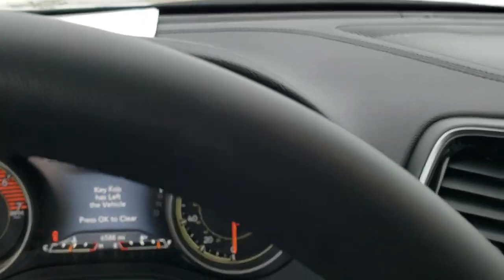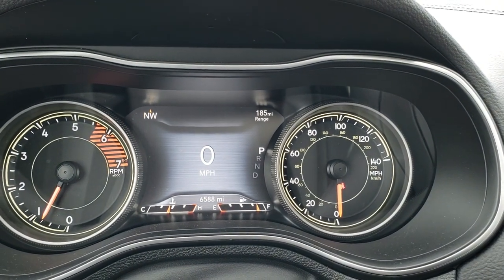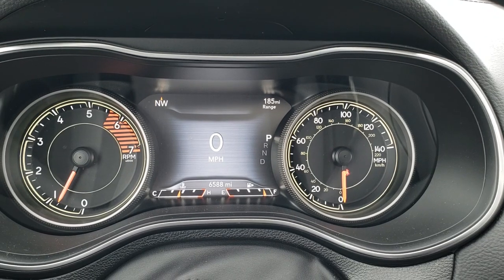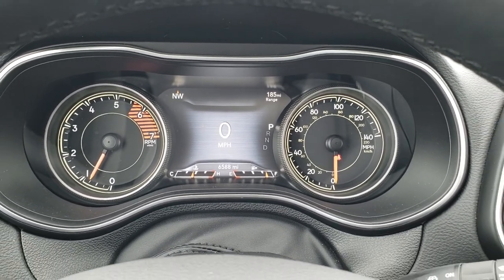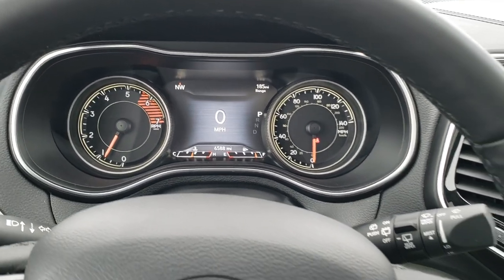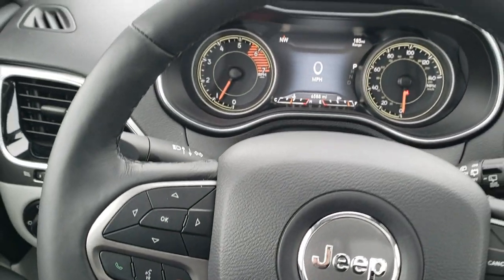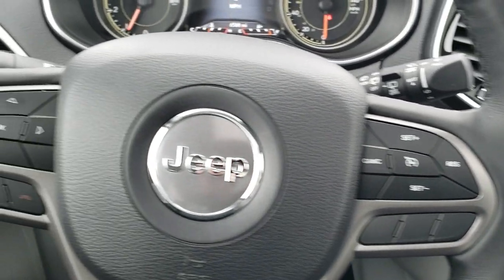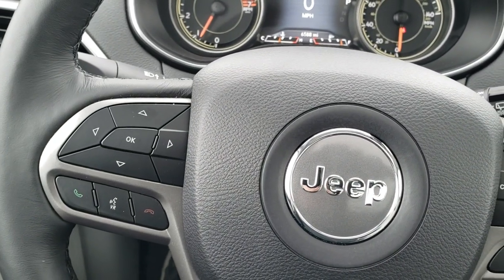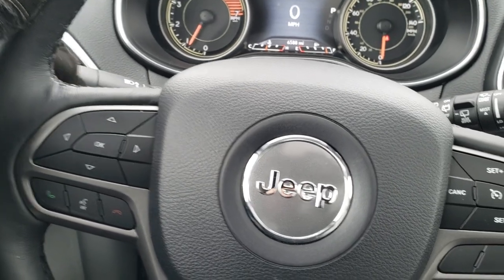As we hop inside the vehicle here, you can see that this one has 6,588 miles. You get the 7-inch LCD display with the digital speedometer, outside temp, and range to empty. Instrument clusters, very nice and clean. Comes with the heated leather-wrapped steering wheel, cruise controls on the right, Bluetooth and information center controls on the left. Audio controls on the back.